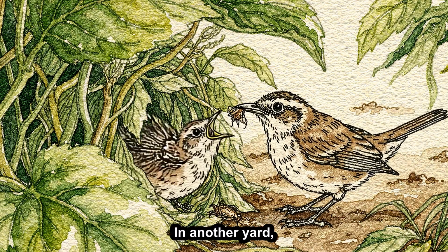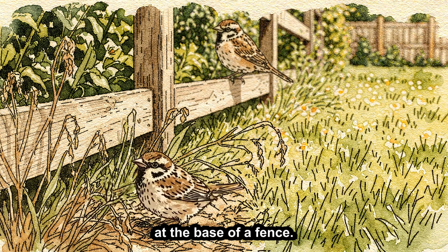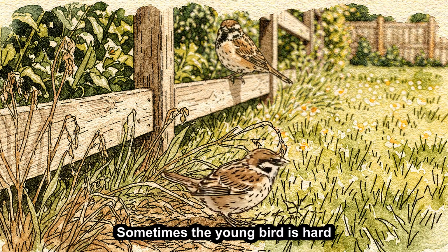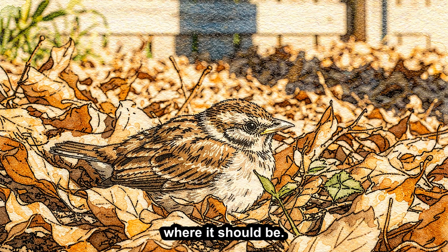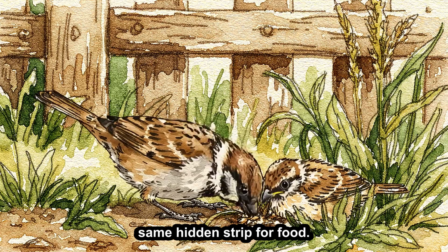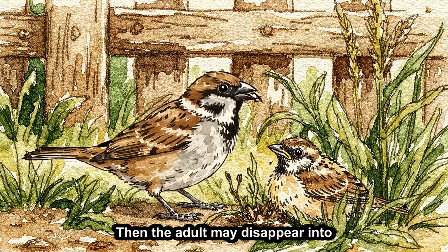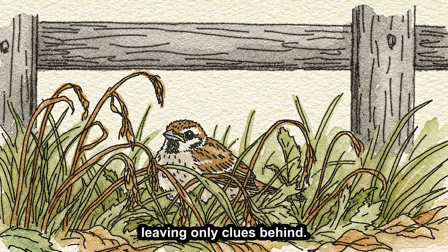In another yard, the same story may be written at the base of a fence. Sometimes the young bird is hard to see because that is exactly where it should be. The adult may be working the same hidden strip for food. Then the adult may disappear into the yard again, leaving only clues behind.